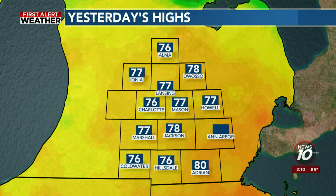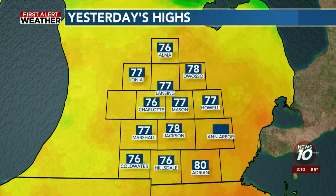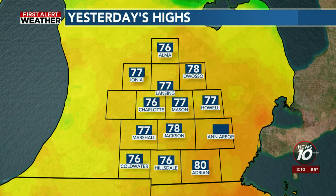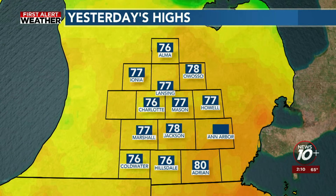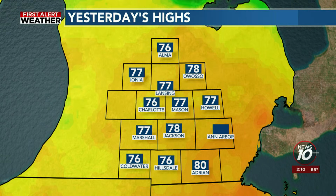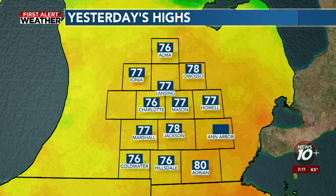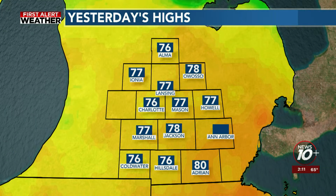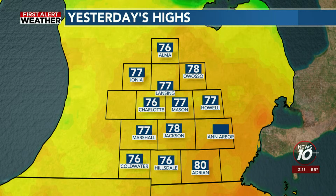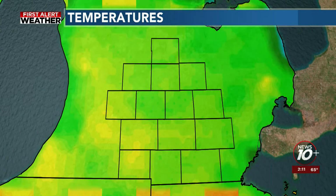Charlotte at 76 was tied for the coldest temperature in mid-Michigan yesterday. And really, that is still almost 20 degrees above normal for the time of year. Most of us were 77, like Lansing and Marshall, as well as Mason. Jackson got to 78. And Adrian, the first place to get to 80 degrees this year. Just a couple degrees above Jackson, though. Really nice day, and lots of sunshine is what we had.